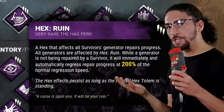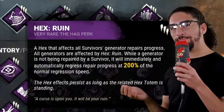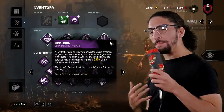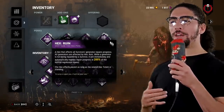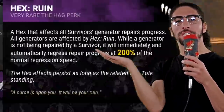So we got Hex Ruin, obviously, to slow the game down just a little bit. It automatically regresses the gen. If I push people off of the gen, it'll just keep regressing the gen. And it goes at, I forgot the percentage. Sorry, I'm not looking at the screen, but you can see it right here.